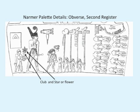In the second register, we see Narmer, represented as larger than all others. After all, he is the king. His large size indicates his importance and power, or more properly, the power of his office.